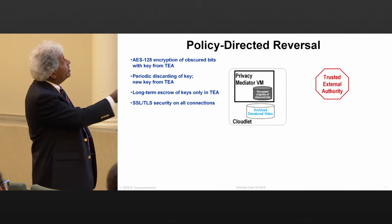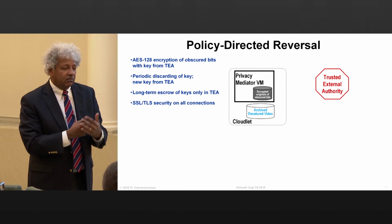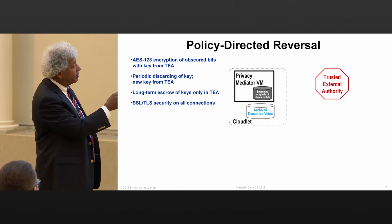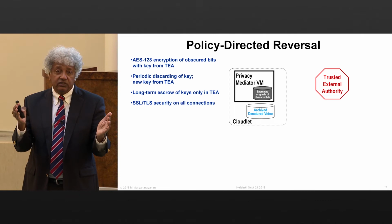Remember the privacy mediator VM that I mentioned to you. We assume that there's some external trusted authority, okay? This might be a server located in a very secure place, whose job it is to randomly generate the encryption keys that are used to encrypt the obscured bits and saved in here. So there's some periodic interval, say every few hours. You can shorten this, you can lengthen this. This is a policy choice.